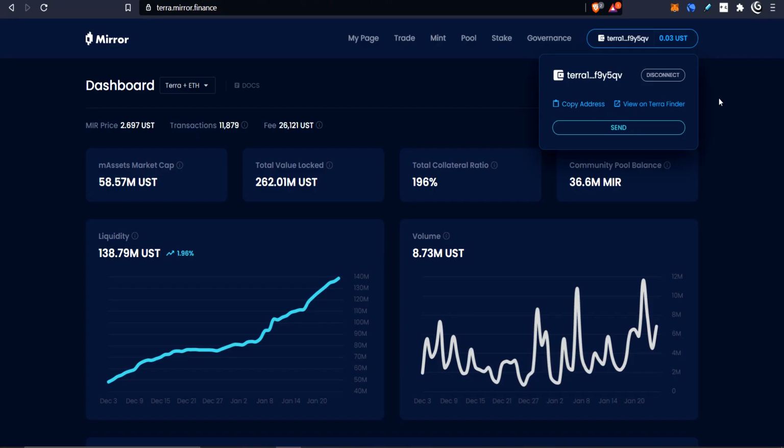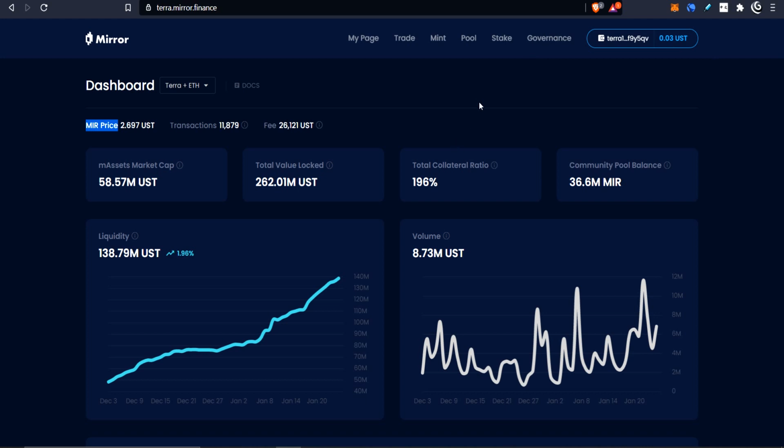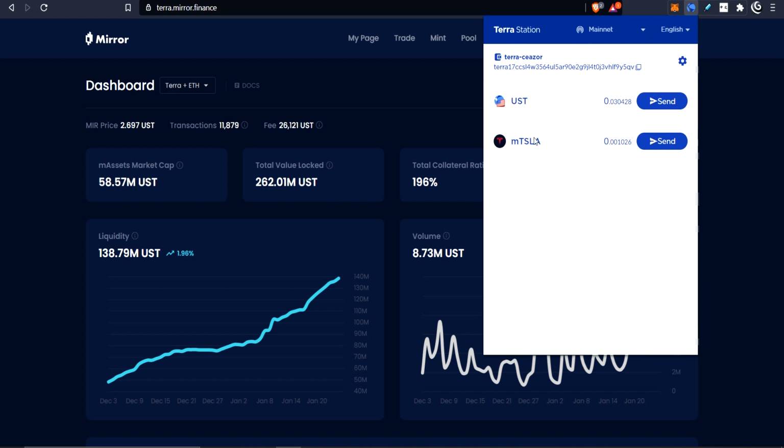Then you'll have to set up the wallet with the seed phrases, the passwords, the name, and so forth, so it works. Then it'll come into the tray up here, just like MetaMask. I currently have it here, and I bought some Tesla today to test it out, and some UST tokens.